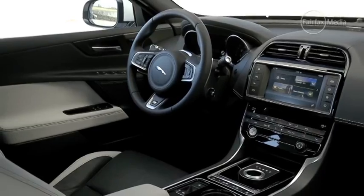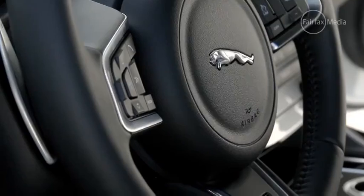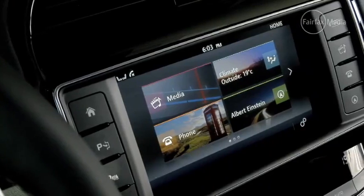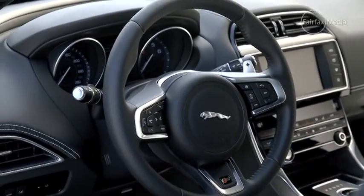Inside, the driver is faced with a dashboard that sweeps elegantly into the door trims. There are deeply recessed major dials, plenty of leather, and Jaguar's new In-Command infotainment system acts like a smartphone and can mimic some apps found in an iOS or Android device.